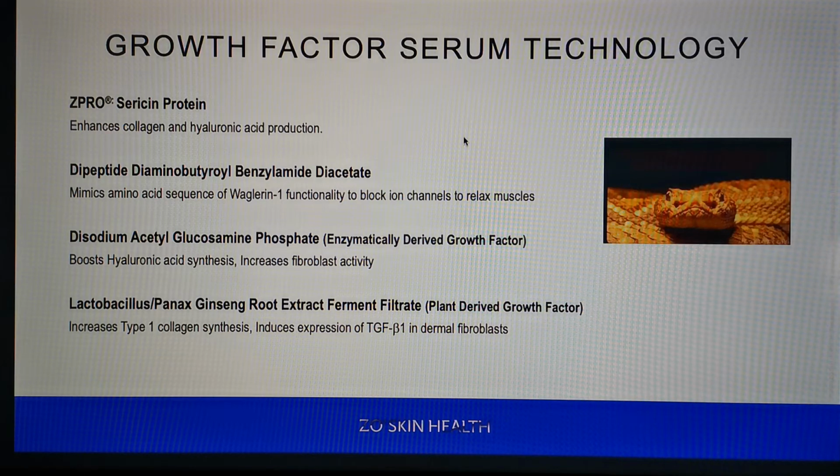Here we did the same, and we first employed our Z-Pro, which is an exclusive sericin protein that is actually cultivated from the spent cocoon of silkworms. So once they leave their cocoon and go on to become adults, they leave behind the sericin protein, which actually mimics a protein sequence that we have in human skin that can drive collagen and hyaluronic acid production.